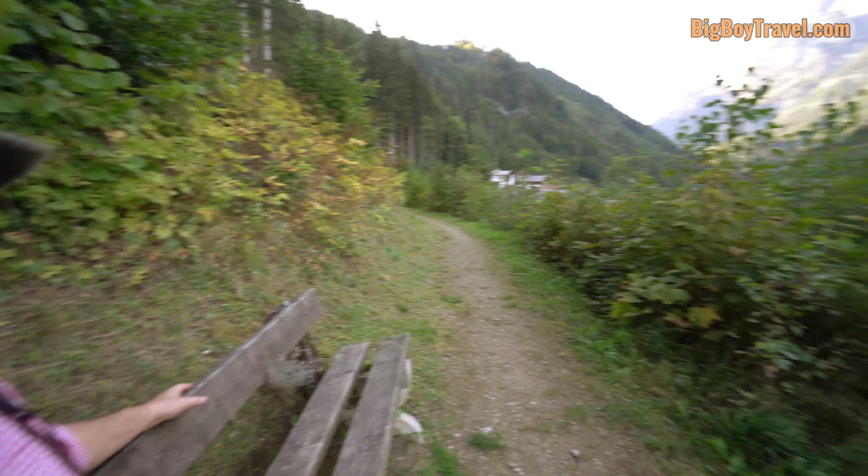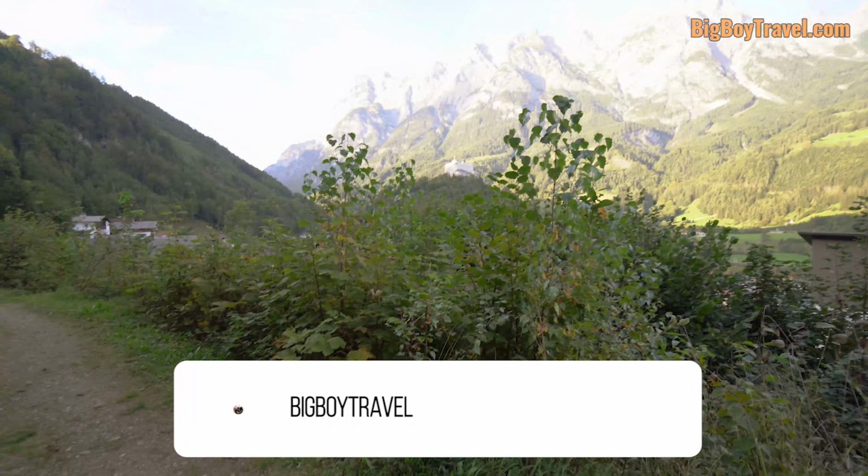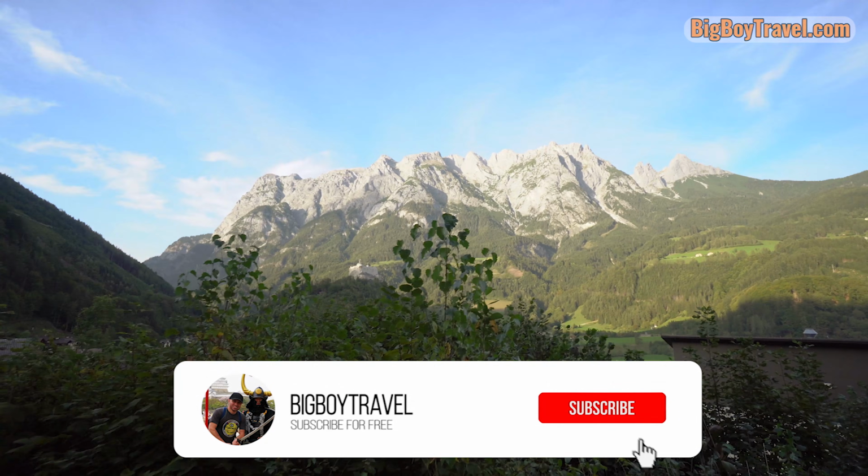Honestly, if this bench was the end of the trail, it would still be awesome. You can just sit here, relax. It's wooded, it's pretty, it's quiet, scenic, and then bam.